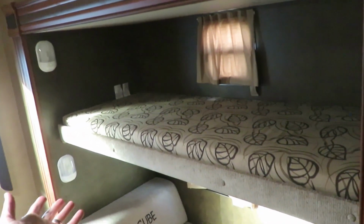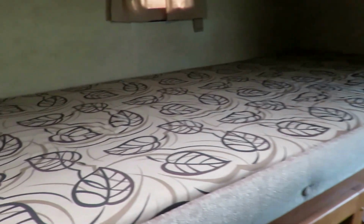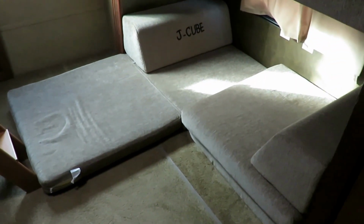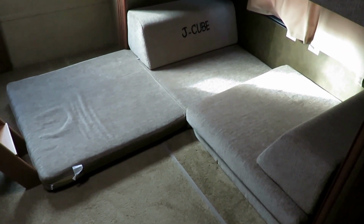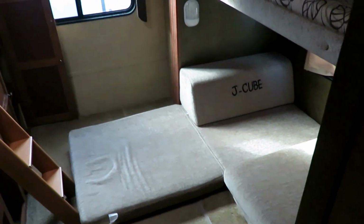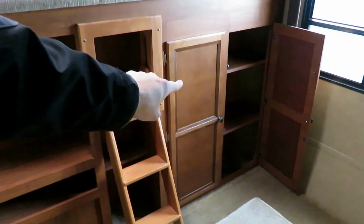This overhead bunk flips up and down, and you'll notice that all the bedding you can see is in stellar condition still. This has been used for sure, but they just didn't trash the thing. It's not rattled out. Again, no leaks, no problems, just camper. Convertible J-Cube futon down here. Everybody and their brother uses these things nowadays. You can thank Jayco for it because it's so effective. They're a sofa, they're a lounge, they're one or two beds, they're whatever you need them to be. They do everything. Good storage down here.